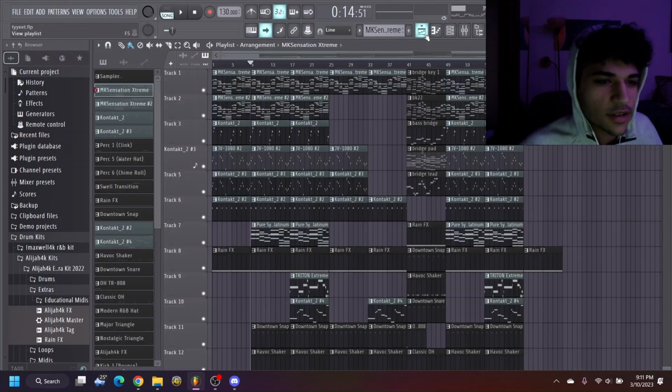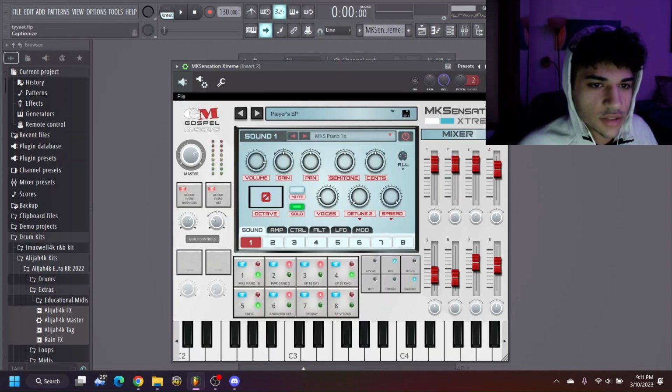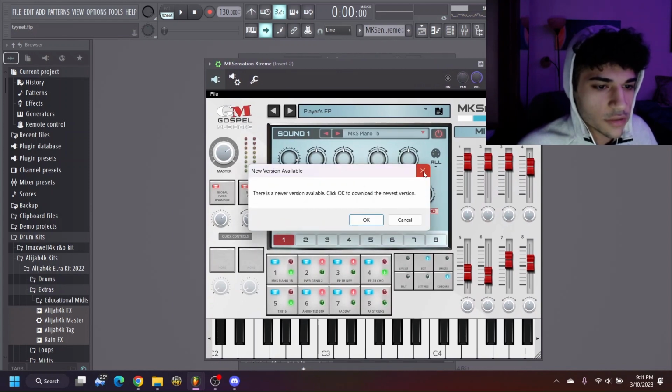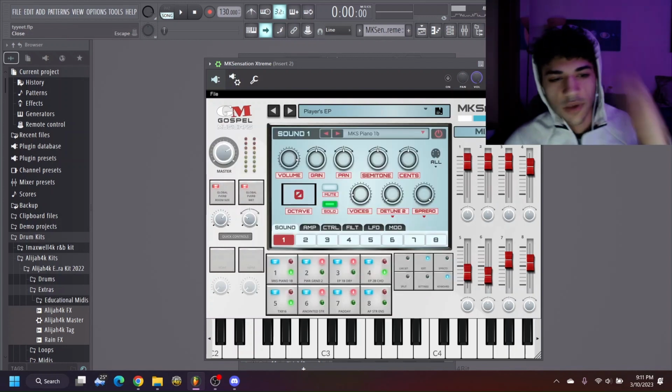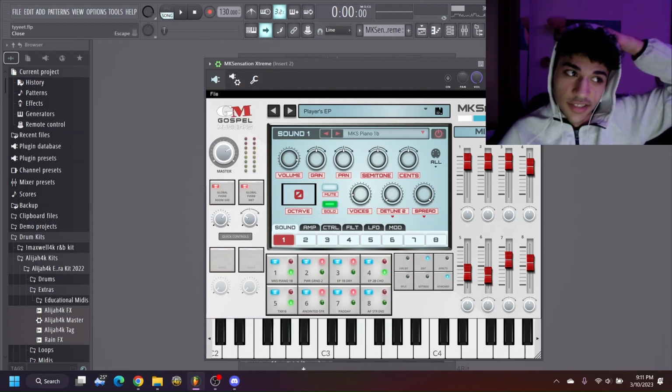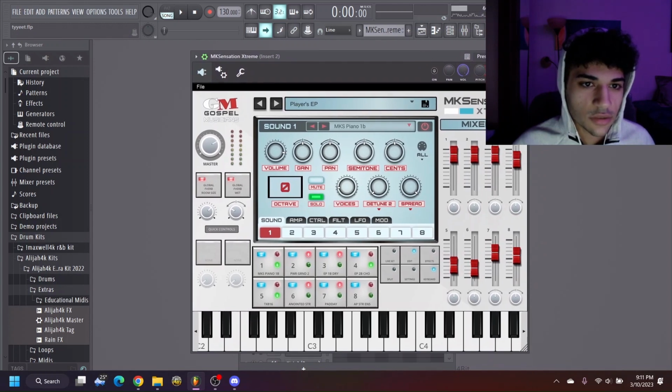And whenever I get the chords down, as soon as I get the chords down, I always find another piano or another like Rhodes electric piano, anything to layer it just to make it sound more full. Oh yeah, before I forget, these are the presets here in MK Sensation. This first one, Players EP, under Tyne and EP Stacks, Players EP. I highly recommend MK Sensation Extreme. Pretty much everything Jamal makes is like top tier stuff.